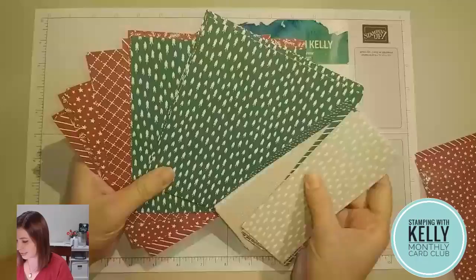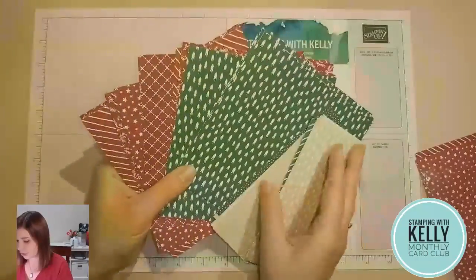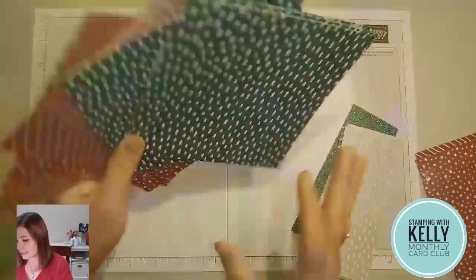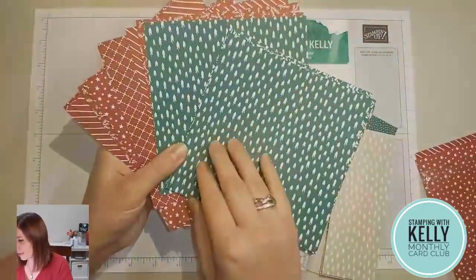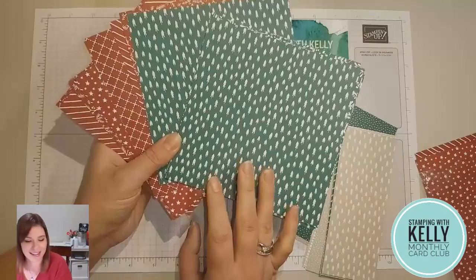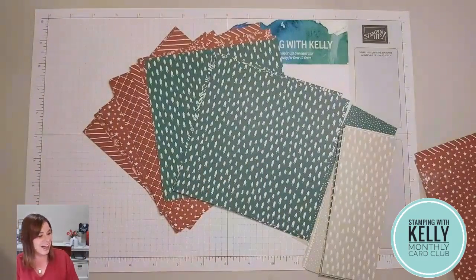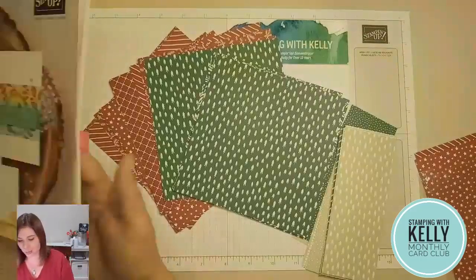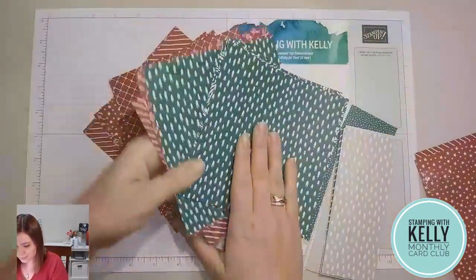We've also got a designer series paper here. This I've chopped up, and I actually used last month for our club cards, but I really love this set. It's got my favorite color green, which is escaping me right now, of course. What the heck is it called? We're using it tonight. It's Shaded Spruce. That's what it is. Shaded Spruce.